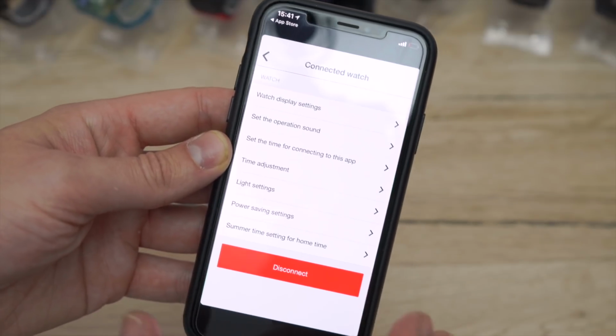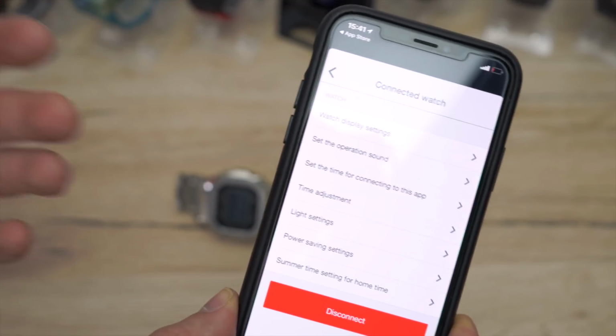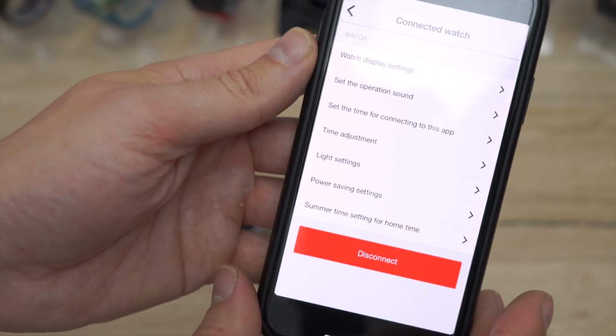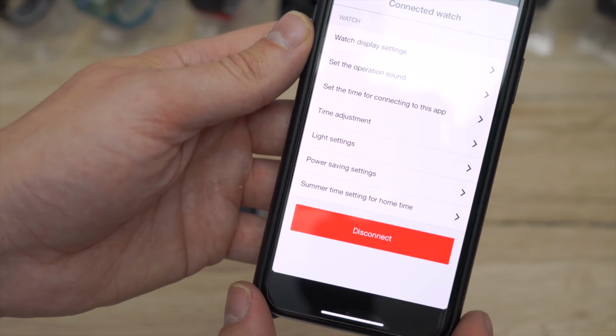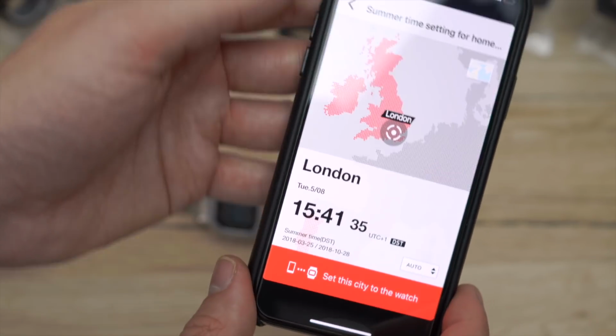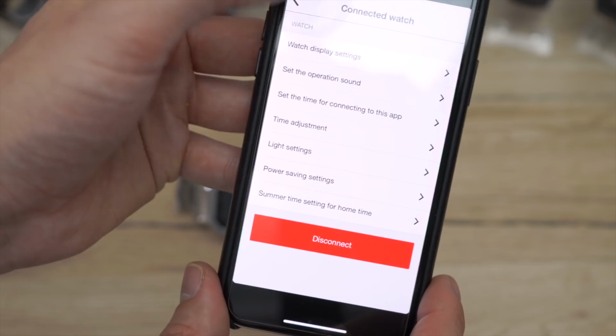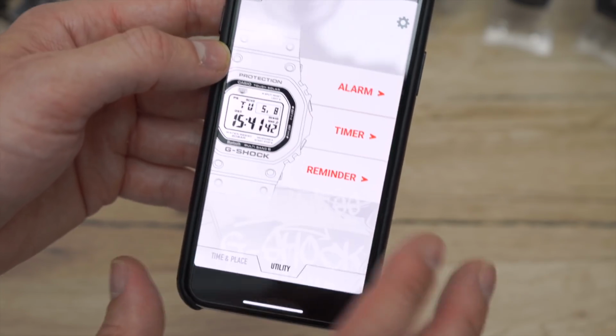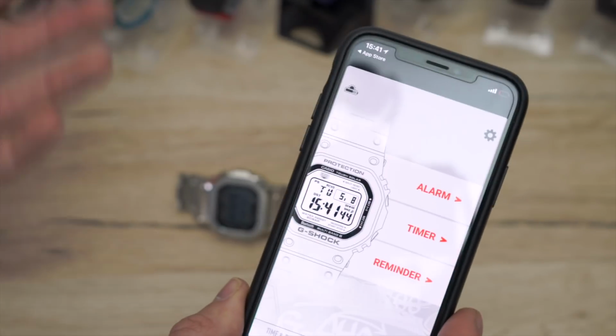So you are enabling the power reserve to be longer if you turn it into power save mode. So I do keep it in power save mode. And then finally you've got things like DST and all that sort of stuff, whether it's automatic or not. Don't really know why you wouldn't want it to be automatic, but you can choose that. So that's the app. That's how the app works.